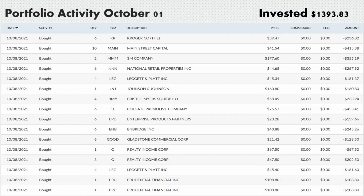Here we picked up 6 shares of National Retail Properties at $44.65, ticker NNN. 2 more shares of 3M. I've been adding to this position pretty regularly here over the last couple of months. Again, in my opinion, at $177.60 per share, 3M is undervalued, so I added 2 more shares there.